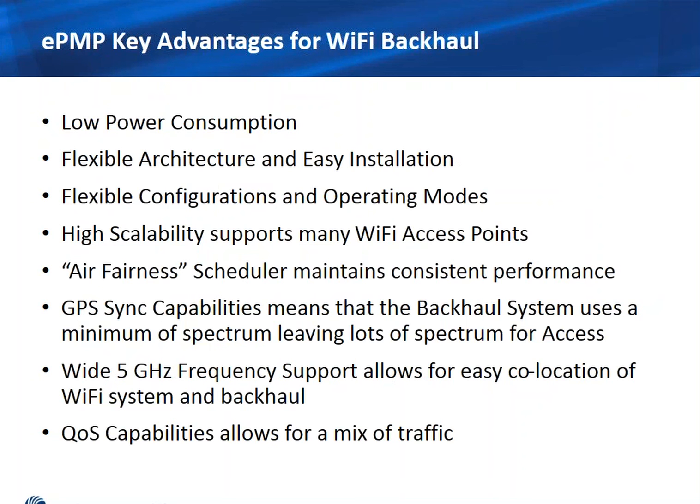So what are the advantages that ePMP has for Wi-Fi backhaul? There are many, and I'll list them here and just talk to each one briefly. First is low power consumption. The ePMP radios consume only about 7 or 8 watts, and so they can be easily powered along with your Wi-Fi access points from a low-cost power supply. ePMP's got a very flexible architecture, as I mentioned. You can use any radio for any of the main functions, AP, SM, or point-to-point radio, and it's very easy installation. We also have a number of different operating modes.